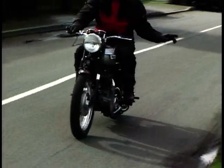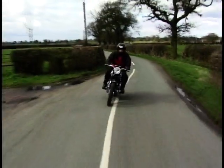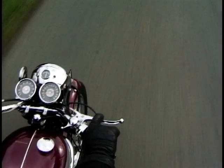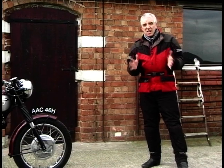The 19-inch front and 18-inch rear wheels and skinny tyres belong to a slower paced world. Likewise, the cable operated brakes. They do the job, but with manpower, not hydraulics, to help you. So it pays to plan ahead. And perhaps that's the real attraction.